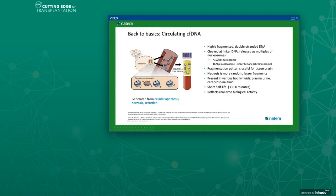The nature of cell-free DNA is highly fragmented, double-stranded DNA. It's fragmented because it got cleaved at multiple sites. The usual size of cell-free DNA is about 150 to 167 base pairs if it comes through apoptosis. The fragmentation pattern could also help tell where the DNA was coming from, which tissue. If it's necrosis, it's usually more random with larger fragments, so you can tell whether it is necrosis or apoptosis. After the cells break down and DNA leaks, you can find the cell-free DNA in plasma, in blood, in the CSF fluid.